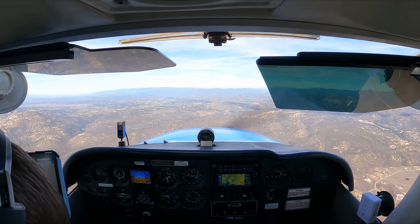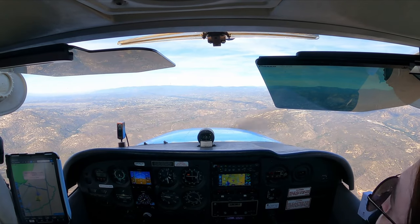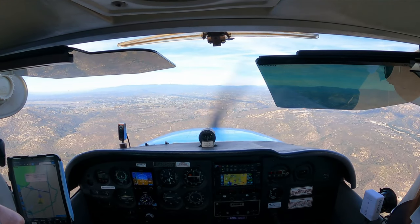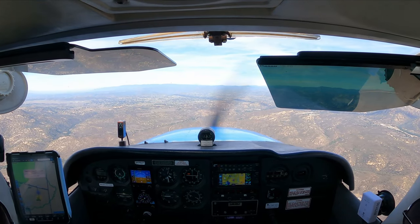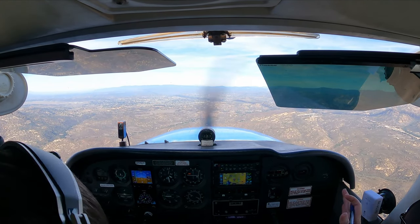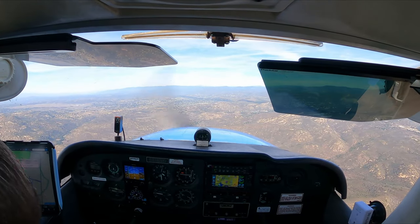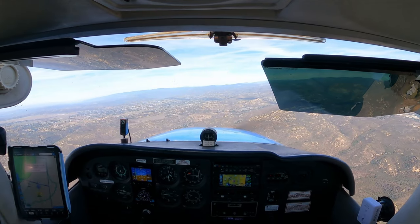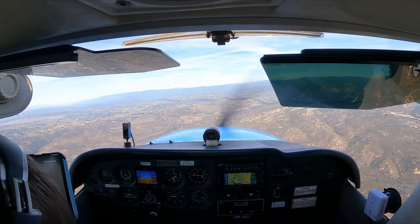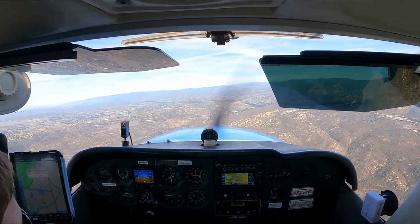5291 Echo, Ramona Tower. So just 10 degrees right for now. That'll be about a 4 mile left base. Can you repeat those instructions, 91 Echo? 10 degrees right. So it's a 91 Echo for now, 10 degree right turn. That'll be about a 4 mile left base for runway 27. Turning 10 degrees for a 4 mile left base, 91 Echo, thank you.